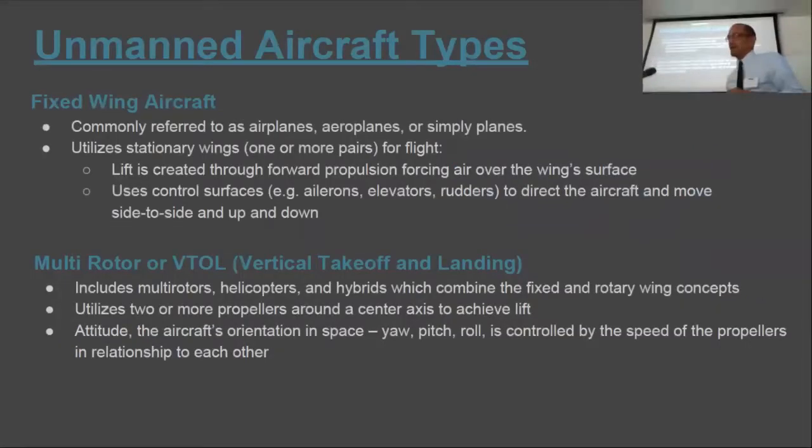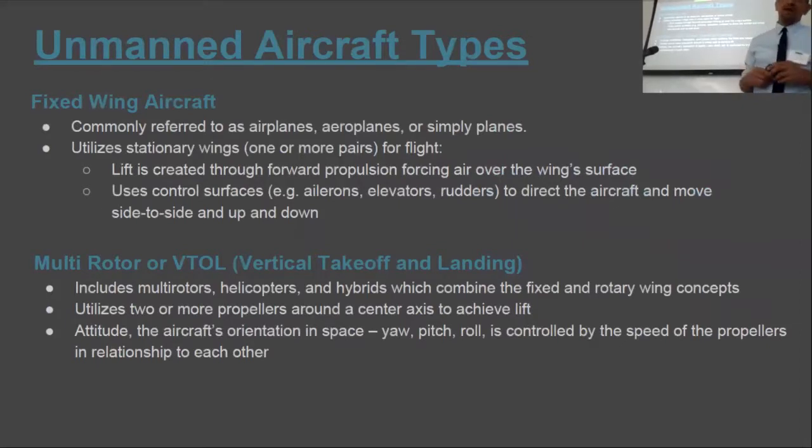So we have two basic types of unmanned aircraft. Again, the fixed wing. We know these as airplanes. They utilize stationary wings as opposed to rotary wings, and lift is generated by the air that flows over the wing. Control or steering of the vehicle, which is done by the autopilot system, is by control surfaces, the ailerons and the rudders, that deflect air and allow the airplane to steer through the air.